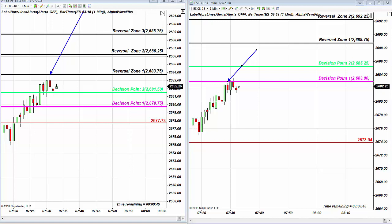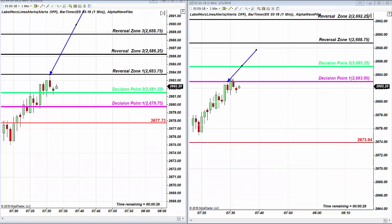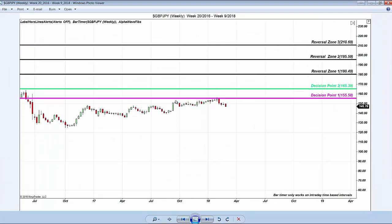An exact same formula applies to any instrument. Do you want to trade euro? Why not? This is where price skyrocketed from in 2016. Ultimate Fibonacci support, bright pink line, where this trade is struggling at right now. Do you want to trade pound yen? Why not? This is where pound yen is reversing from right now.